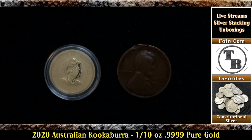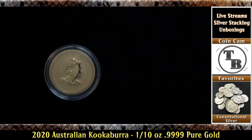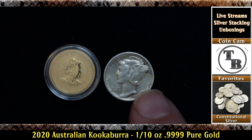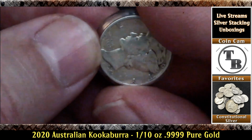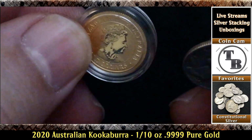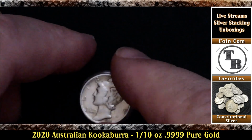Let me see if I can dig up a dime. I'm sure I must have a dime I can use around here, right? How about a Mercury dime? Let's put that in there and compare the size. So that'd be about the same size. Actually, the dime I think is a little bigger. Let's put it on top of the case. It's about the same size. Yeah. I would actually say it's a little bit smaller than the dime even.